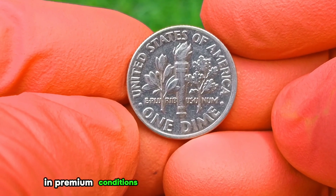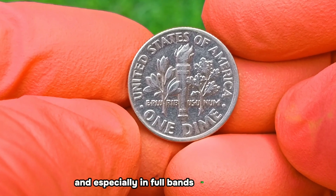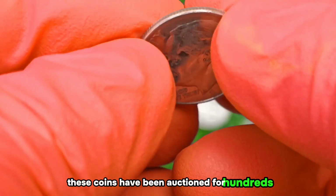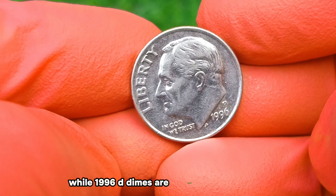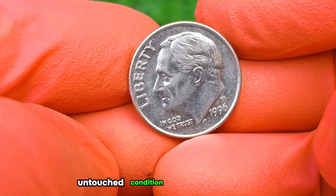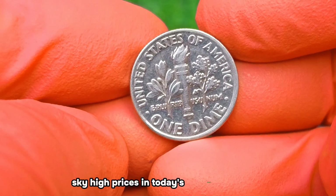In premium conditions such as mint state, MS 65 or higher, and especially in full bands, FB designation, these coins have been auctioned for hundreds or even thousands of dollars depending on rarity factors. While 1996 D dimes are common in circulation, finding one in pristine, untouched condition is exceptionally rare, and it's these immaculate specimens that command sky-high prices in today's collector's market.